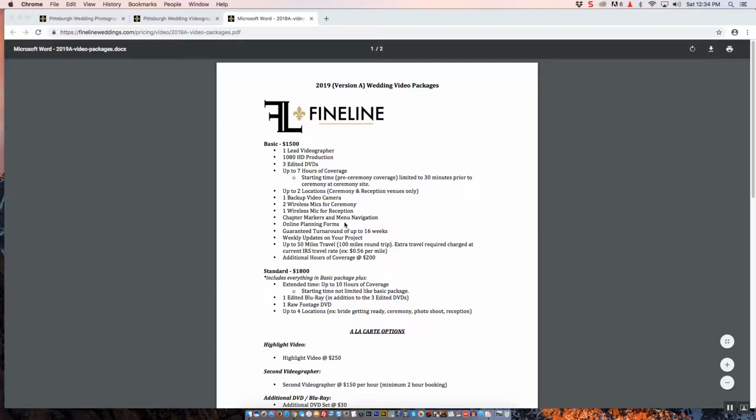Online planning forms. So as soon as you send us the contract, the first thing we do is we process the contract. In our efforts of doing that, one of the things that we do is we set up an online portal where you can access your online planning form. That's where you're going to communicate the important details, addresses, and times for us for the service.